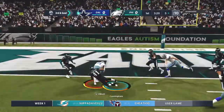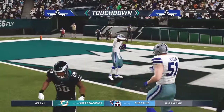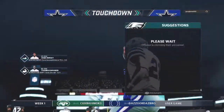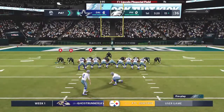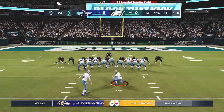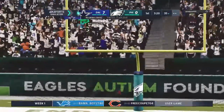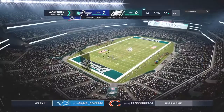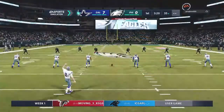Here's Elliott. And he is into the end zone for a Cowboy touchdown. A 5-yard touchdown run. And the Cowboys take it all the way down the field and score on the opening drive. And this is up and good to make it 7-0 Cowboys. The score, Cowboys 7, Eagles 0.